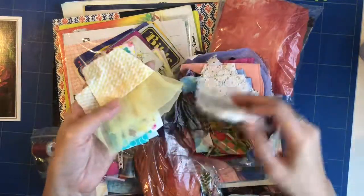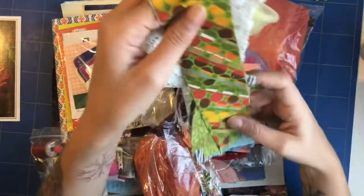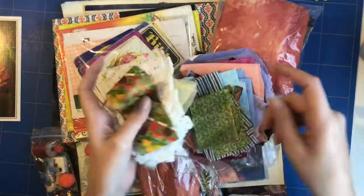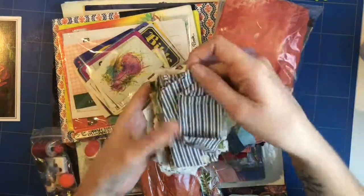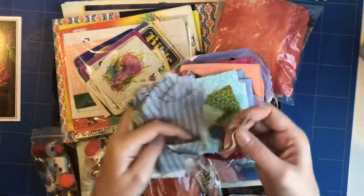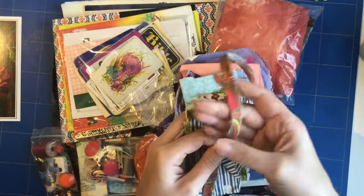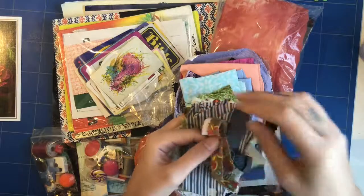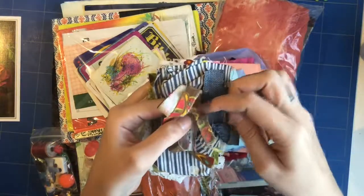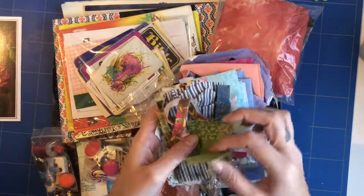Look at all these different fabrics. This is great. Love using fabric in my journals. Love, love, love. So cool to have all these different scraps. And yeah, we can use the tiniest little scraps like these. You can sew it at the edge of a page. It's just great. Or use even little snippets of this and sew them on a tag or something.